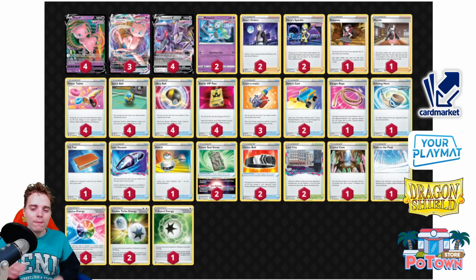Number 2 is Mew VMAX. Mew VMAX is back with the fusion shenanigans. Ever since the day of Fusion Strike, Mew VMAX has been a tier 1 archetype, and that hasn't changed at all. Even though Drapion's in the scene right now, it is actually irrelevant because Mew VMAX is now running Path to the Peak themselves.